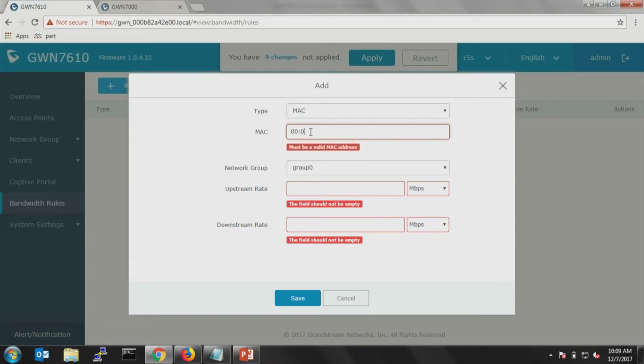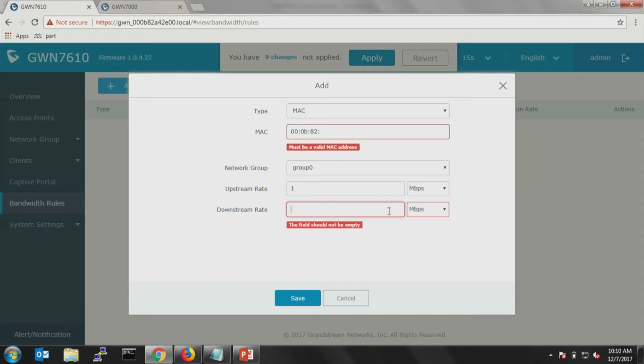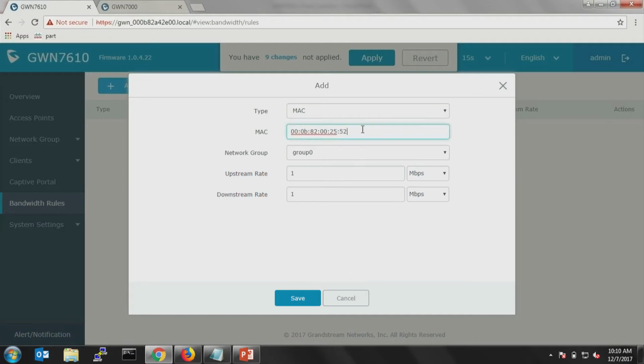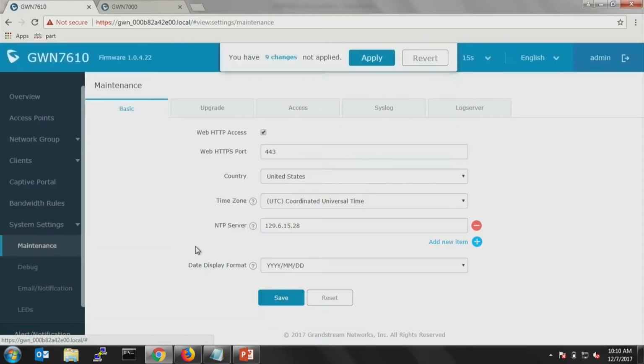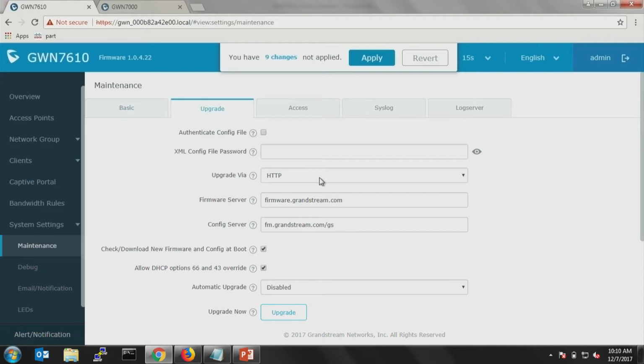The bandwidth rule, we talked about that one earlier. You can set up a bandwidth rule based on the SSID, or based on the MAC address, or based on the IP address. So you have three options. For example, I have a specific MAC address. I can just type it in there, and then I can tell the access point, for this device, whenever it connects to the internet, just give it the minimum bandwidth. For example, I can give it only 1 meg up and 1 meg down, and then save and apply. And then I just go to the device under the clients, choose this bandwidth rule, and apply it to that specific device.